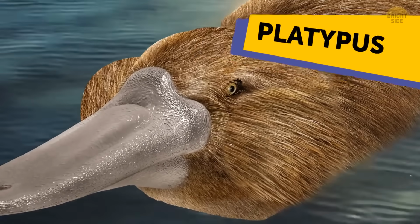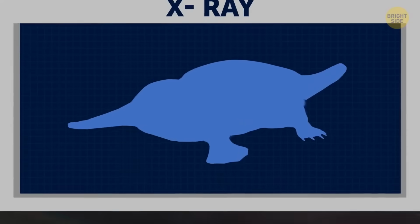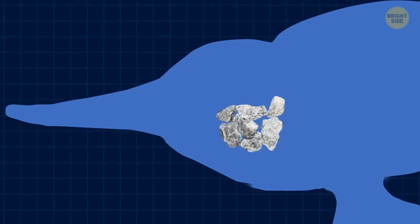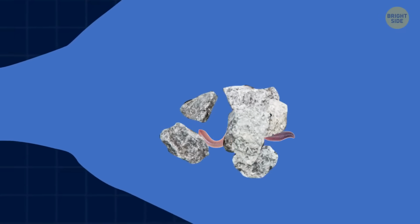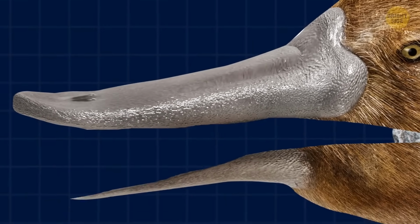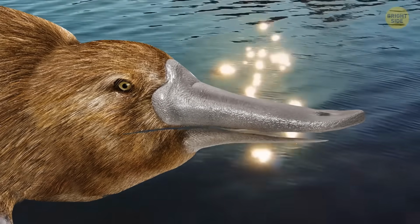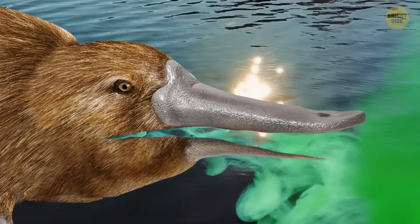The platypus may not have the largest cheek pouches, but they're definitely the weirdest. They keep gravel inside those pouches to help mash the food they normally eat: worms, shellfish, snails. These guys are toothless, so gravel comes in handy when it comes to chewing the food. It works just like a blender. Ooh, makes you wonder what they use for the mouthwash, huh?